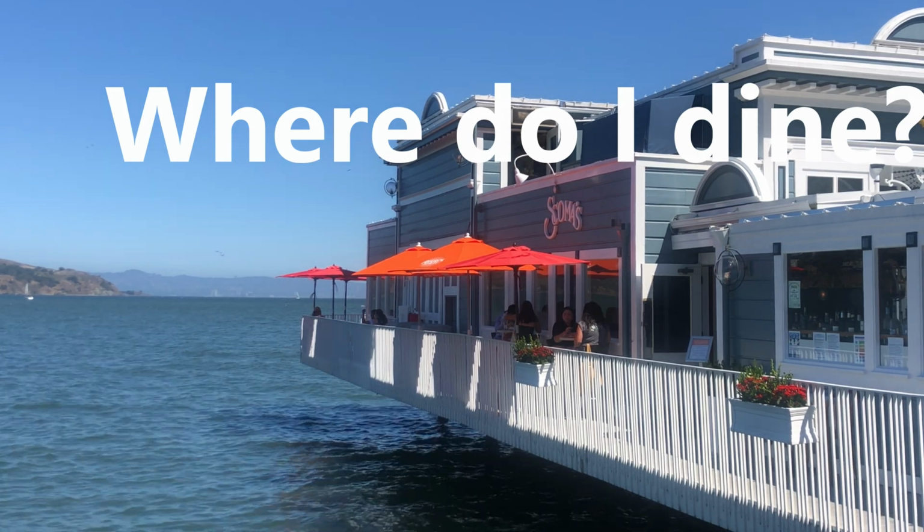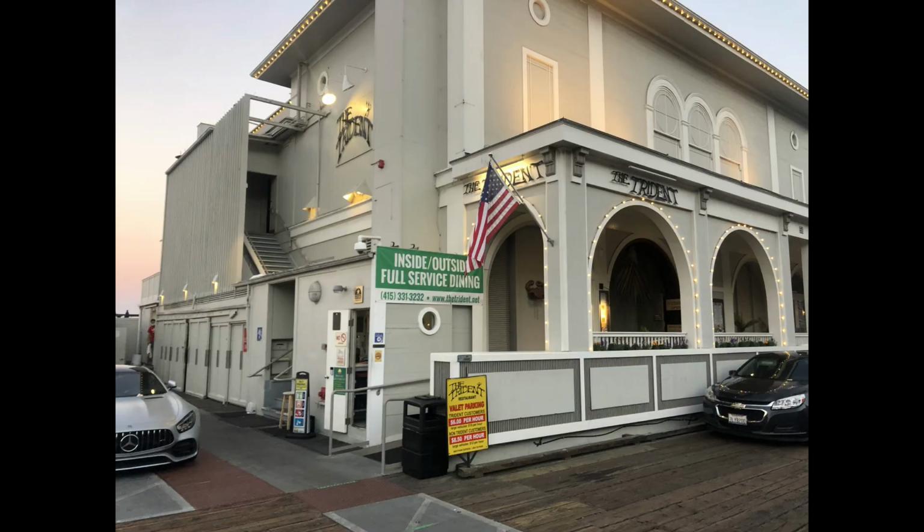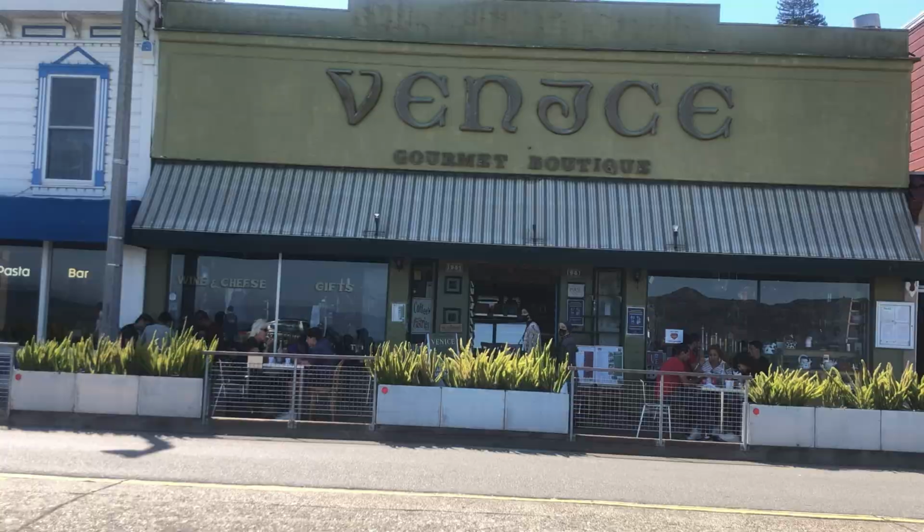For seafood, Scoma's petrale sole fish is outstanding. Trident's halibut is fantastic. And Venice Deli's smoked salmon salad is amazing. For Italian, Barbacci's meatball sliders are fabulous. And Angelina's fettuccine is wonderful.